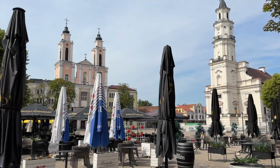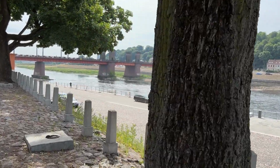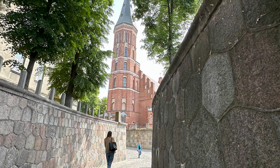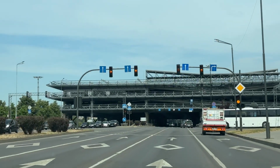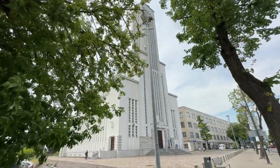This time walking back along the Nemunas River. It's mostly beautiful, but it felt like some parts of the riverside were fairly bare and abandoned. After a short stop at the Acropolis Shopping Center, we then headed to the big, beautiful, modern Christ Resurrection Church.